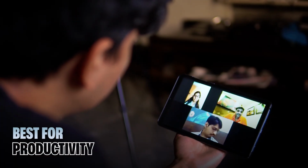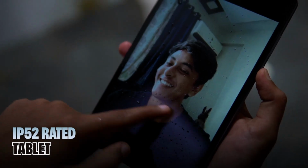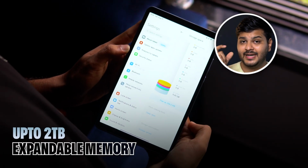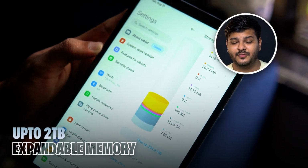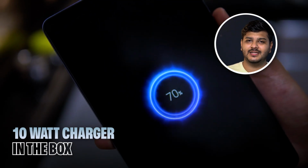But for the meetings, the speakers are loud enough, and the 5-megapixel camera does quite a good job in equally lit conditions. It's an IP52 rated device, so taking it near water bodies is something which I do not recommend. It comes with 2 TB expandable memory, so you can insert a memory card if you run out of memory for some reason. And inside the box, you get a 10-watt charger, which takes up a lot of time to charge the huge 6000 mAh battery. But you will find yourself charging this device only once or twice a week.